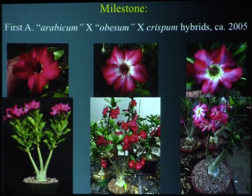They're medium-sized plants from 2 to 4 feet high, which you can stunt more by keeping them pot-bound. They flower over a very long season with nice round flowers that can be anywhere from dark pink to bright red, and some of them are showing crispum stripes. And they're pretty disease resistant. They've got a lot of heterozygosity in them, and they tolerate a lot of different growing conditions.